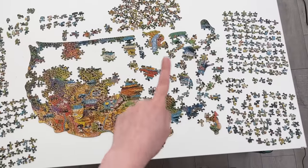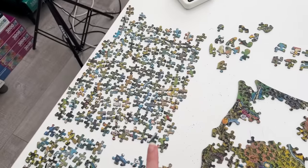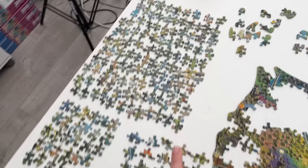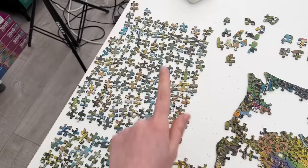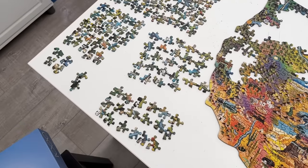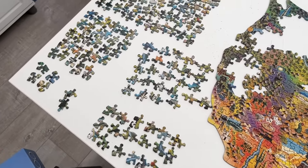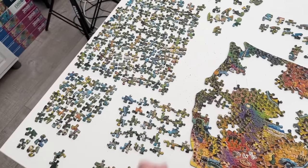New England and the East Coast is still kind of a mess. So here's how I did the sorting. Over here on this side, I have all of the regular puzzle piece shapes. So you can see it's just all of the different standard types of shapes that you would expect in a puzzle. And I know for sure that all of these cannot be edge pieces.